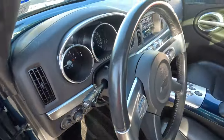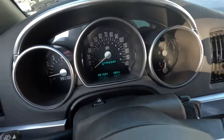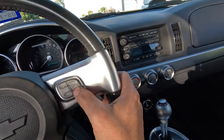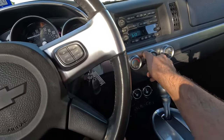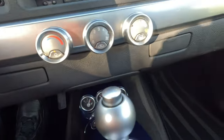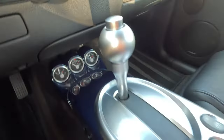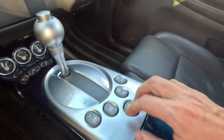Carpet's in great shape. 6,016 miles. All that works. All the volume controls, everything works with that. AC blows cold. Turn that on. 11, how it shows the torque. That's just awesome there. And the top.